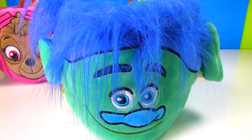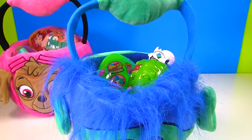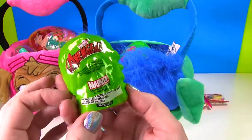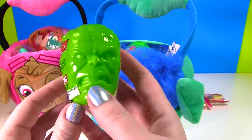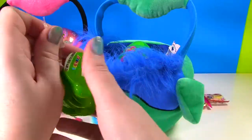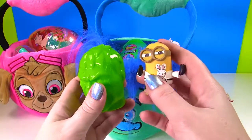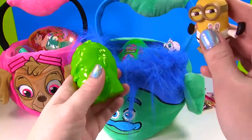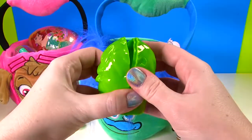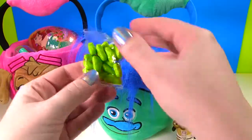Since we just had Poppy, I think it's time for Branch. What's inside? I see a lot of green stuff in here, like the Hulk. Oh, it's a Marvel's Avengers egg. Hulk smash, Hulk smash. So will the candy look like Hulk? Let's find out. Karate Minion, can you chop through Hulk? Let's see, karate chop! Oop, that didn't work, huh? Miss Hayden, squeeze! That worked better. Ah, Hulk feet! That egg had two bags of candy.